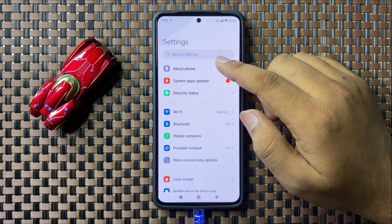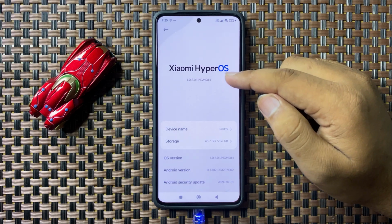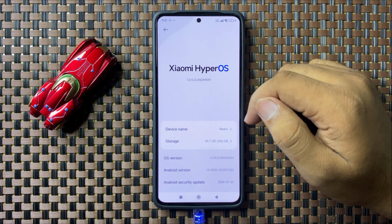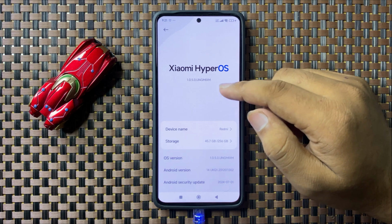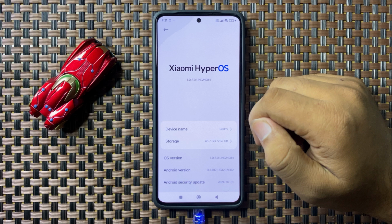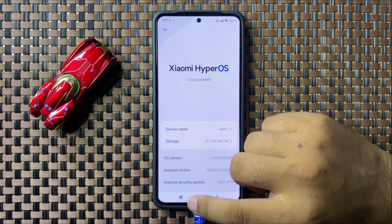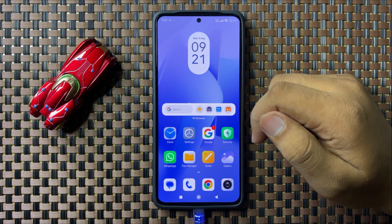Now tap on about phone, and from here check if your phone's software is updated to the latest version or not. So if the software is not updated, then update the software, and after updating the software, the call waiting issue will be fixed. So that's how you can fix the call waiting issue on your Redmi cell phone.